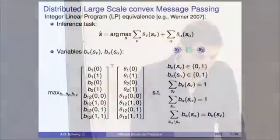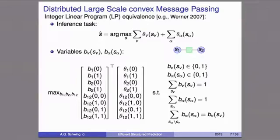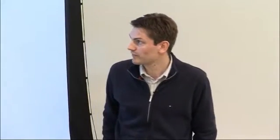The first thing to notice is probably that this maximization task is equivalent to an integer linear program. And to show that, I want to walk you through a small example, namely the example of those 2 nodes being connected by 1 factor. And in order to rephrase the problem, we are going to introduce some variables. I denoted them by b sub v and b sub alpha for beliefs.